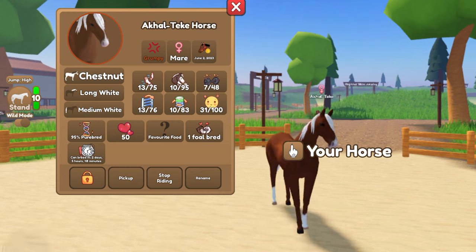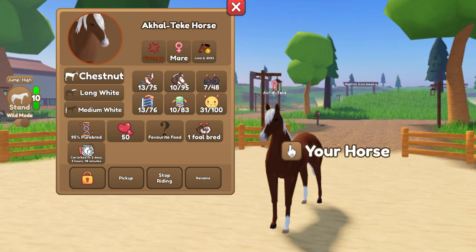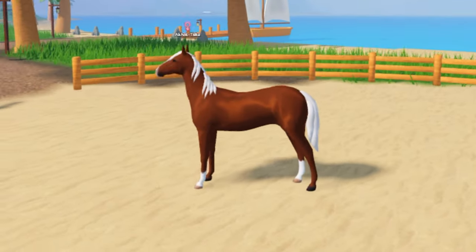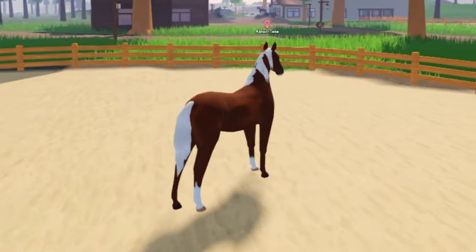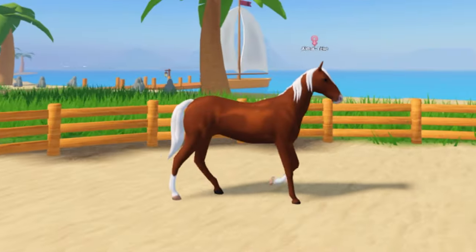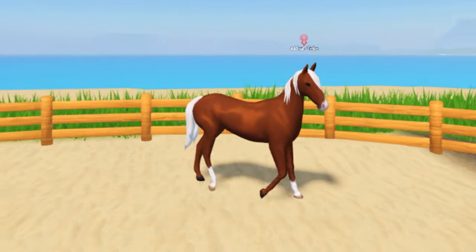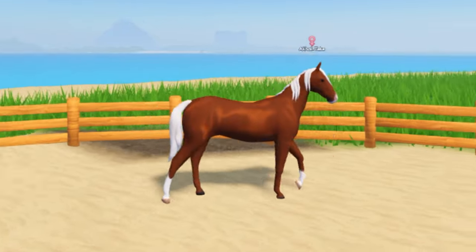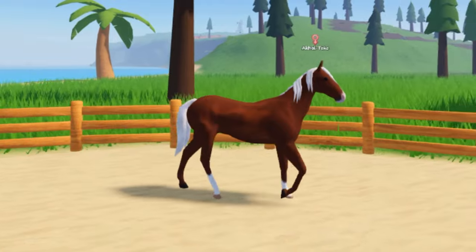Okay, so first up we have the chestnut coat, and this is what it looks like on the AKHAL-TEKE. As you can see, it has two white hooves at the bottom, which is a cool detail, and then a very pretty looking chestnut coat. Although this isn't my favorite of the AKHAL-TEKE coats, I do still think that it looks fine with it.